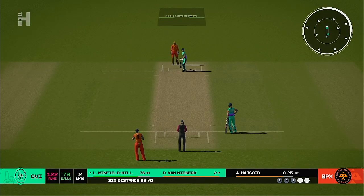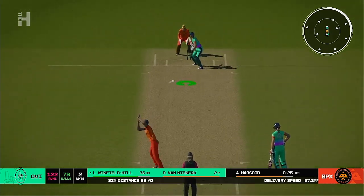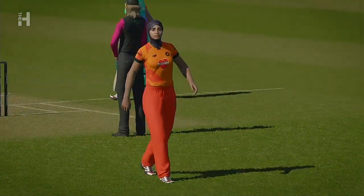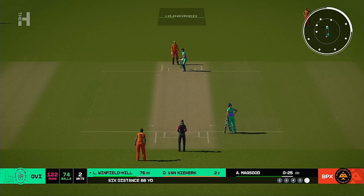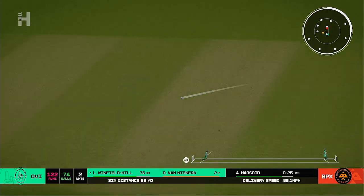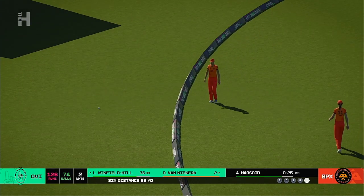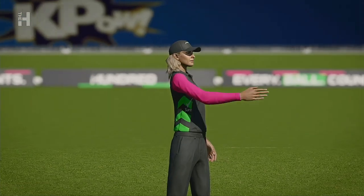Good contest here at the moment. 4 off the last ball. It'll be interesting to see how the bowler can respond. Wow, that's missed the lot. Got that away nicely. End of the over. 20 runs coming from it. The Invincibles, 126 for 2.